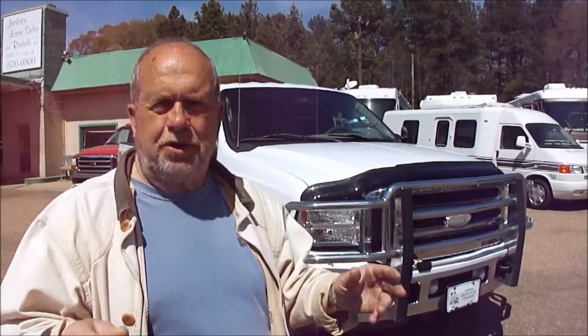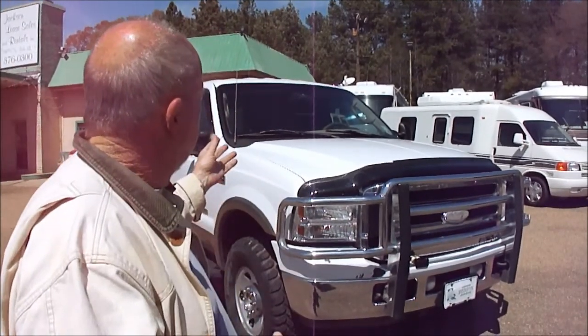Don't know how they sell new trucks. But anyway, it is a really nice truck. We like it a lot. We think you probably will. Whoever buys it's going to like this truck. You'll like it in person a lot, I think.